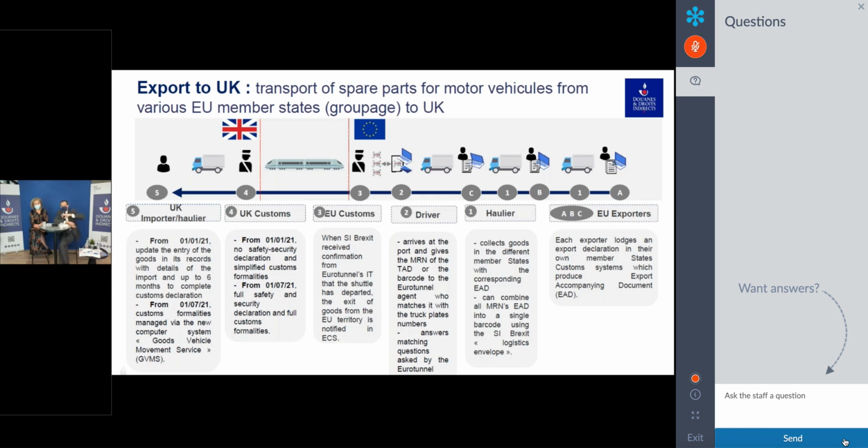So in this case, the truck will be able to cross the border with only the EORI number of the importer, the GB EORI number. It's not the EU EORI number, so be careful. We're using the same terms, but they are different things. This is the EORI which is given by the UK administration, so it's the GB, Great Britain, EORI number. And then he will proceed directly to the importer. And the importer will have to trace the flow of the goods, this operation, within its own records.